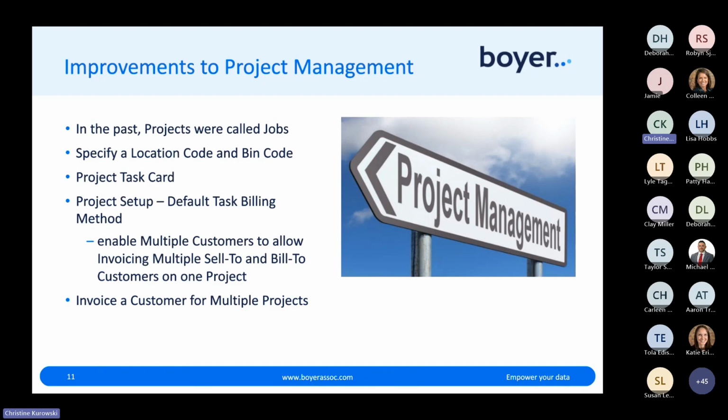In the project setup, there's a new setting called default task billing method. This default task billing method can be set to multiple customers. If you set it to multiple customers, it allows invoicing multiple sell-to and bill-to customers on one project. In addition, you can invoice one customer for multiple projects. So there are lots of one-to-many relationships between the project and an invoice. That's exciting for project management.